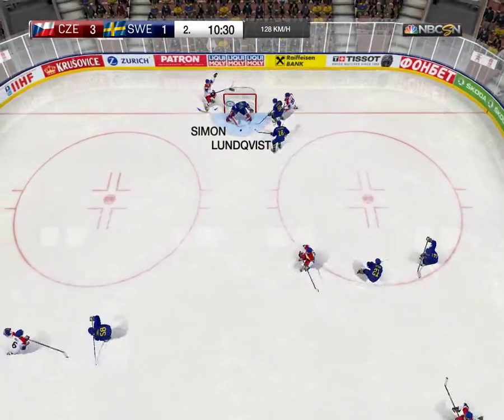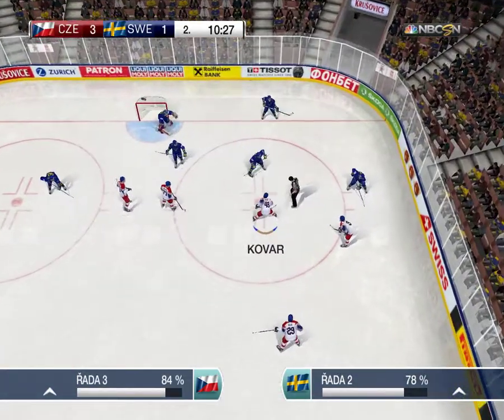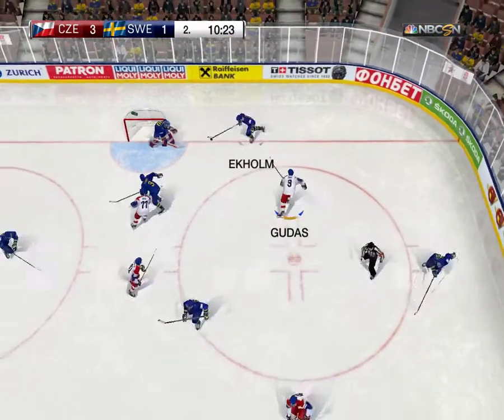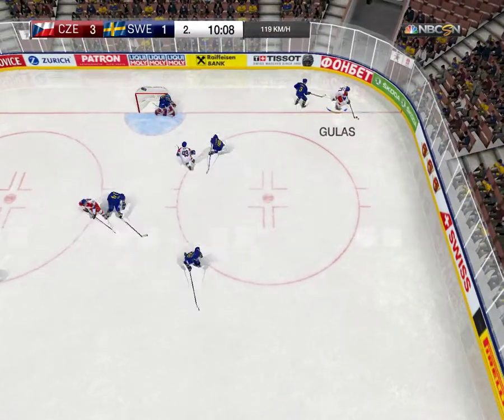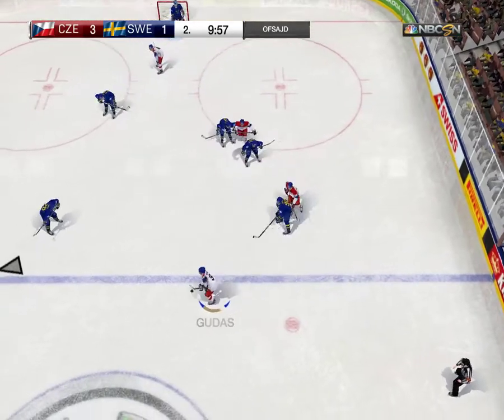It's 2-on-1. He hit the post. He hangs on. That was an unbelievable save. That one looked like it was going in for sure. He coughed it up. Shoots! That's blocked. Into the corner. He picked it off. And that's offside.